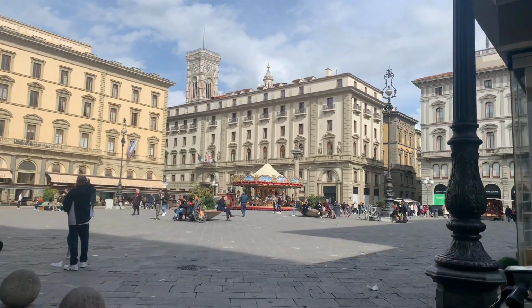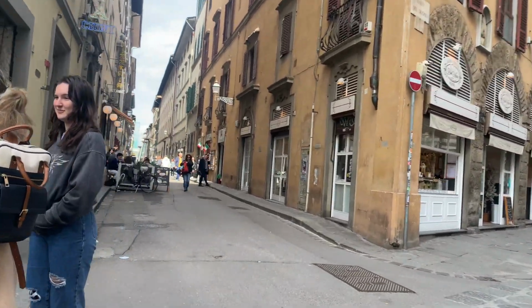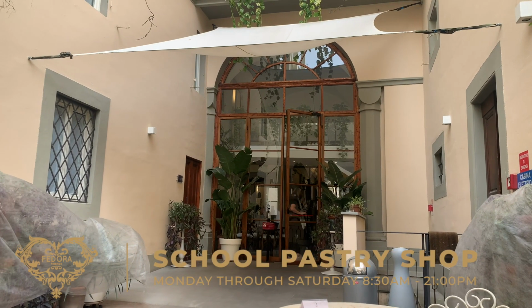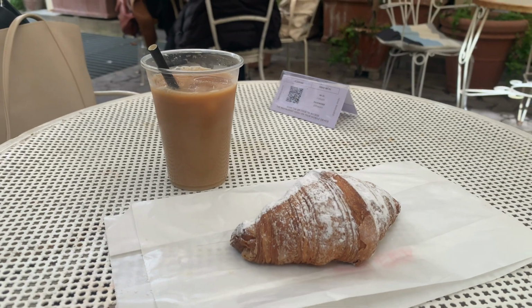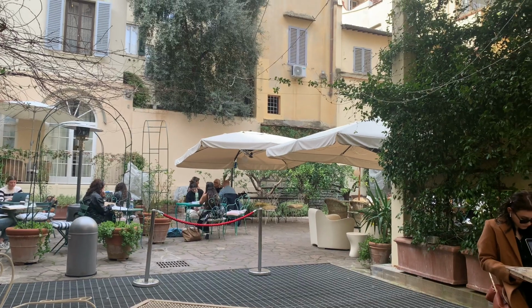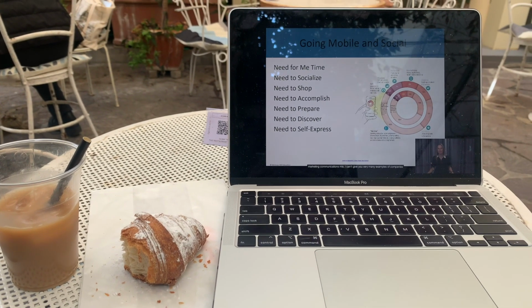And then I headed over to Fedora, which is the FUA student-run coffee shop, where you can also use your meal units. So I was able to get a croissant and an iced almond milk latte for 2 units. I have a couple more to use up before I'm done here. And Fedora also has an outdoor garden area, which is really cool. So while I was sitting there with my croissant and my coffee, I did some homework.